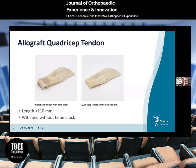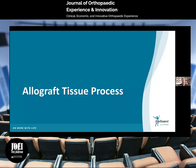to make one really long continuous piece of tissue. And we'll look how that's beneficial in doing double bundle PCL reconstruction here in a moment. As I mentioned, I'll let Dr. Momaya speak about the bone block. I'm going to talk about soft tissue.